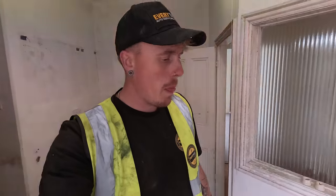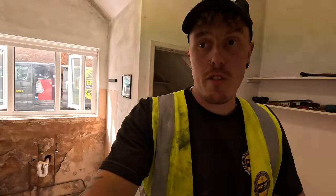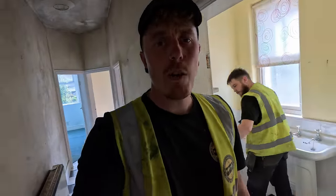So that's the kitchen ripped out. Pretty easy job of that. So they're all outside now. But on with the bathroom. So there's two bathrooms downstairs. There's a bathroom and a shower room. So we're gonna try and get those out. And then next will be the carpets.